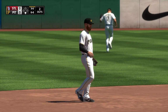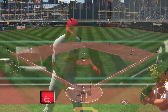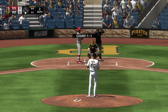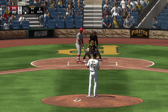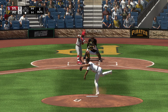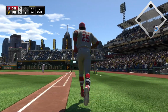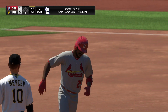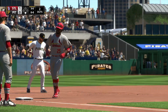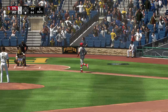Now batting, right fielder, Dexter Fowler. Digging in to try it again, Dexter Fowler. 0 for 1 for him here in this one. A swing, and this one is blasted to right field. Nothing's gonna stop it. Gone! A solo home run there for Dexter Fowler, and the Cardinals move out in front 1-0.